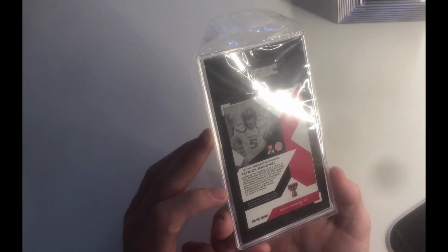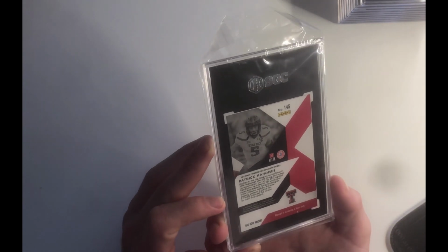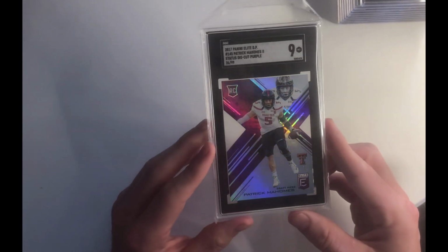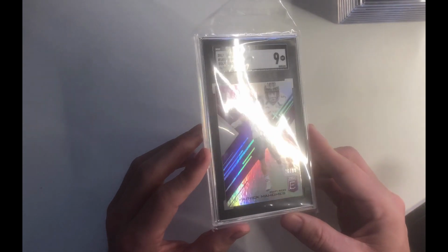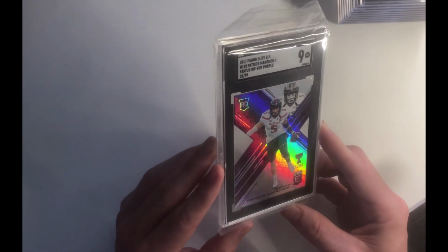You know, I thought that it was actually a little bit cleaner than a 9, but these are very tough grades, especially with the die cuts. So not too disappointed with this, but I would have liked to have a 9.5. Definitely wasn't going to be a 10 candidate. Otherwise, probably would have sent to PSA.